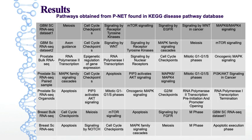This table shows non-root pathways obtained from PNET which are found to be in the KEGG disease database. Here also several pathways are seen to be common across datasets for a particular disease like meiosis, cell cycle checkpoint, mTOR signaling by WNT for GBM. Similarly for prostate cancer, RNA polymerase 1 and 2 transcription, signaling by nuclear receptor, cell cycle checkpoint, mitotic G1 S phase are common across different datasets both for bulk and scRNA-seq data. For breast cancer also, pathways like apoptosis, meiosis, cell cycle checkpoints, M phase are common across bulk and scRNA-seq datasets. Here also, cell cycle related pathways are common irrespective of cancer types.